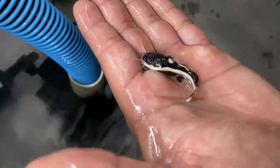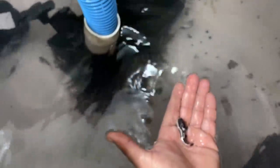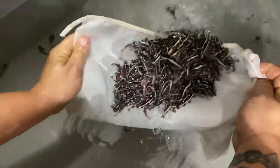Look at these little babies. Check them all out. There's so many. Look how beautiful this little guy is right here. It's like a little breeding farm that you have going on here for small baby red tails. Be free. There's so many. Oh my gosh. Dude, this is insane, bro. You have so many of them here.